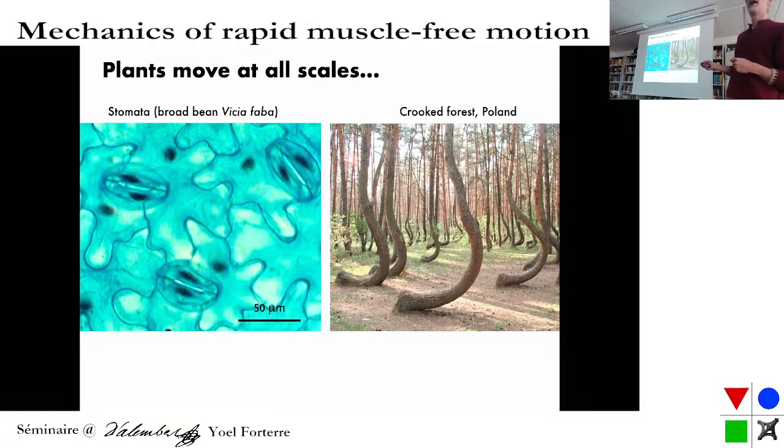On the right, I put a completely different scale. We are here talking about tens of meters, and those are trees. What is surprising in this picture is that those trees seem to grow in a wavy mode. The reason is that when the trees were very young, they were laid down on the ground when they were short. During growth, they detect gravity, so the vertical direction. Instead of growing isotropically around the trunk, one side of the trunk grows faster than the other, and you have this bending motion, which is completely irreversible, of course.